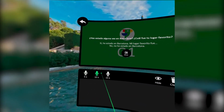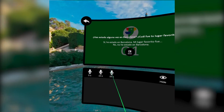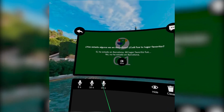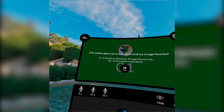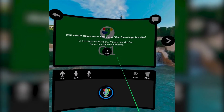So you click on how long you want to answer, and then you better answer the question. So as soon as you hear that noise, very important, as soon as you hear that noise, you need to start speaking. So you can use a filler word like pues or bueno. So I'll give you an example. Pues bueno, sí. He estado en Barcelona. Mi lugar favorito fue la Sagrada Familia.